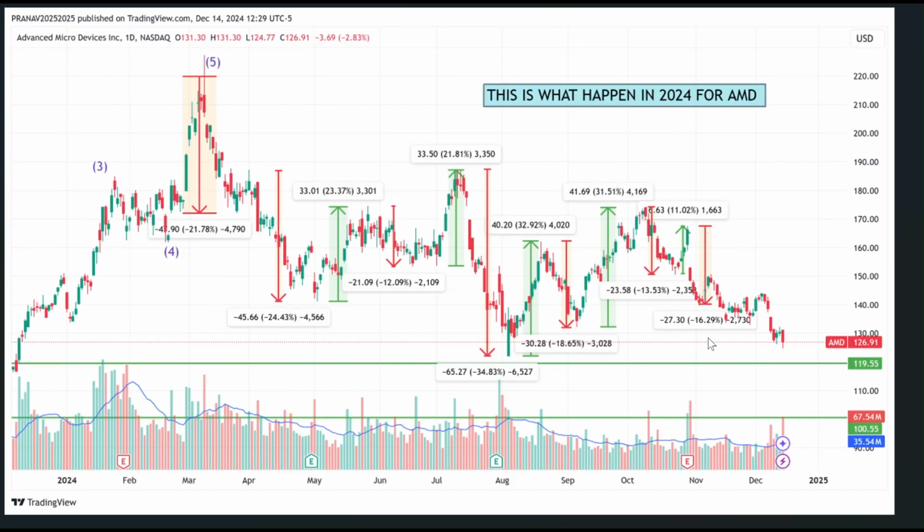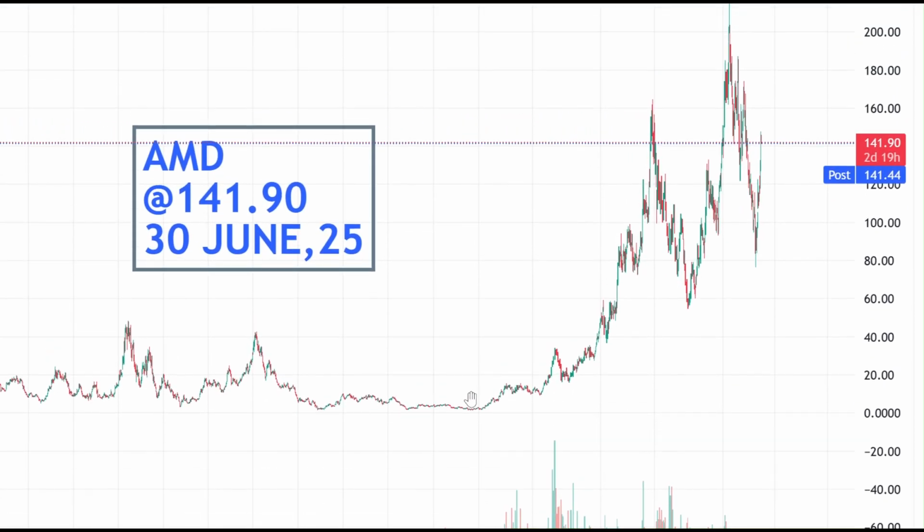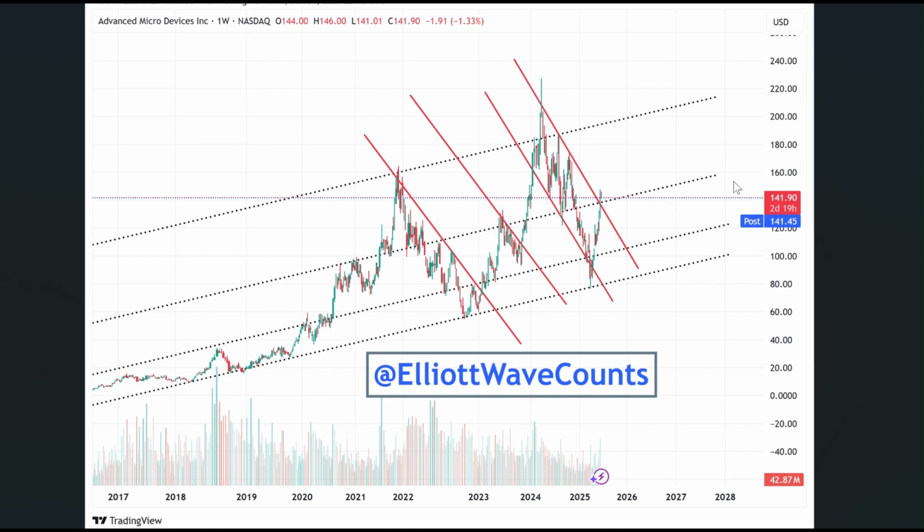So let's move forward to our AMD. This is AMD today, 142. So this is the multi-year chart over here, as you see. We don't see anything, but if we zoom in over here, you might be able to plot some lines over here. So let's see. So this is what we came across. If you see that since 2017, this is the minor channel. It started trading on this one.